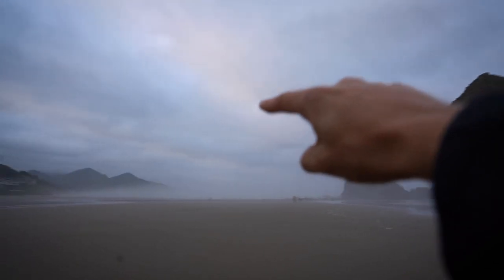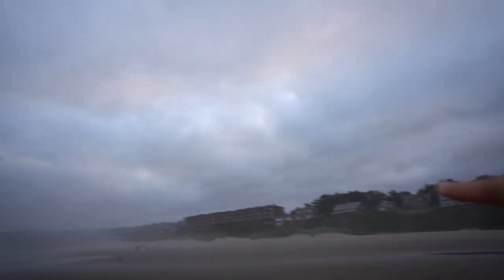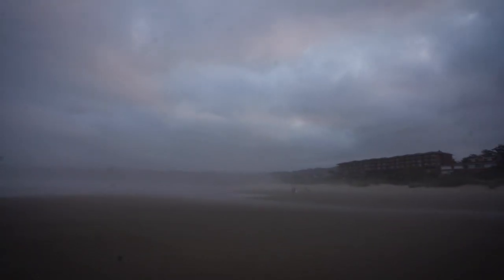Damn, these sun rays are unreal. Look at that. It's like right there, right there, right there. It's like weird rainbow spectrum stuff. I've only seen this like once or twice before. It's really weird. It's so foggy.